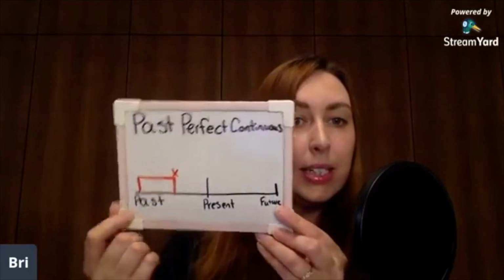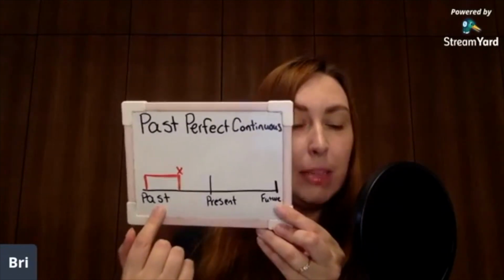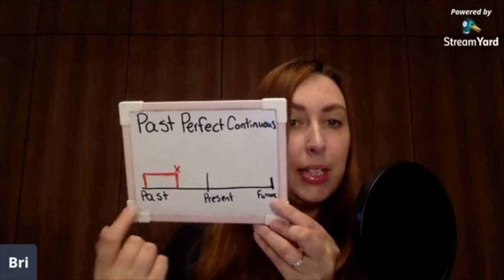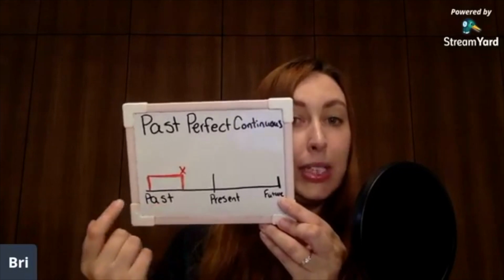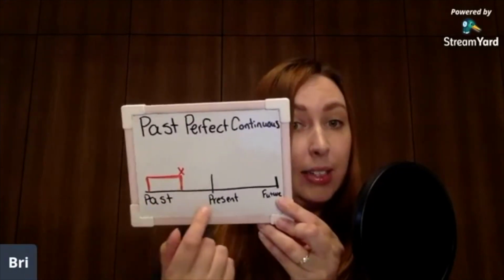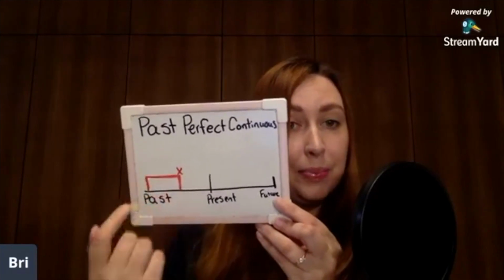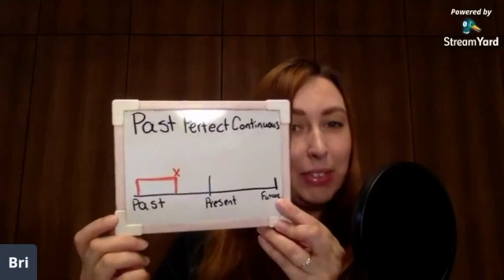Yeah, so this one takes a little bit of practice, but don't worry. If you keep saying it and keep trying, it'll get easier in no time. So just remember that it starts in the past and finishes in the past. So it does not happen in the present. Something interrupts it, or it stops, or it changes. And then you're in the present talking about the past. So it's a little bit of a tricky one.